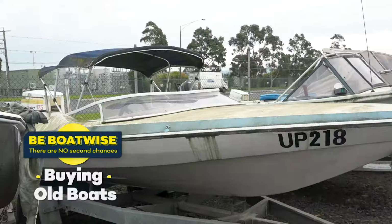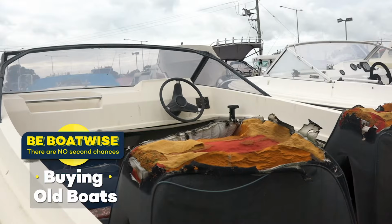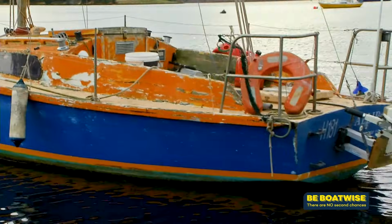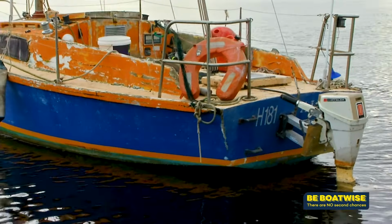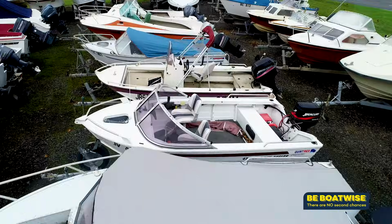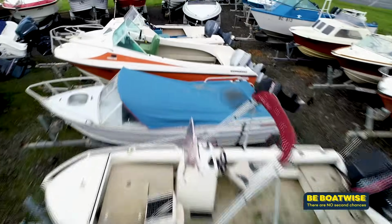A lot of people see the value and fun in mucking around with old boats. They have class, they have flair, they have a story to tell. But as they age, there are unseen problems that can make them deadly. So before you buy a bargain, make sure you know some of the dangers.